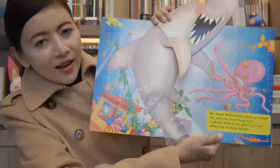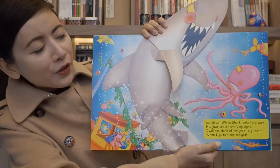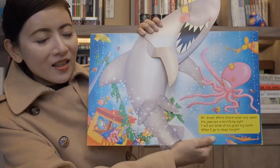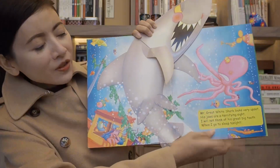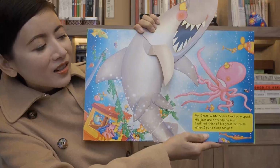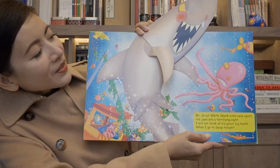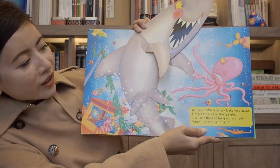So I have to say I am a little bit afraid of sharks because of their sharp teeth. If they didn't have sharp teeth, I may not be so afraid. As you can tell, the octopus looks quite distressed. I don't think I want to be in his situation at this moment. So this is a great white shark.